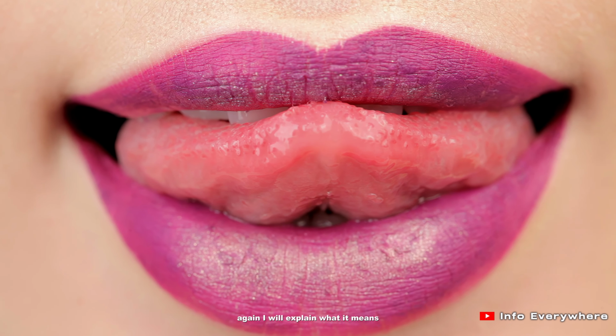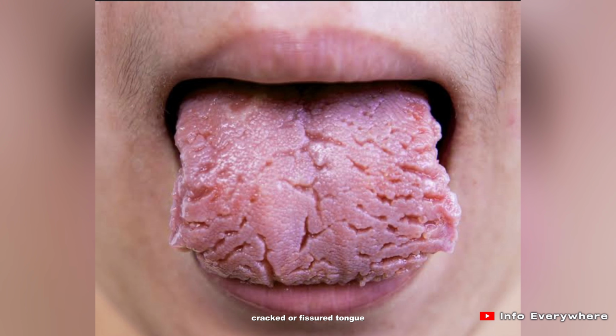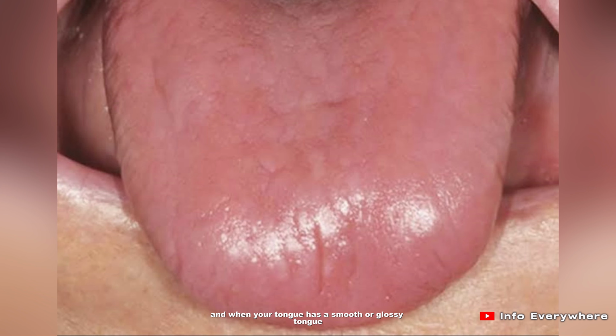Again, I will explain what it means when your tongue has yellow coating or tint, cracked or fissured tongue, and when your tongue has a smooth or glossy tongue.